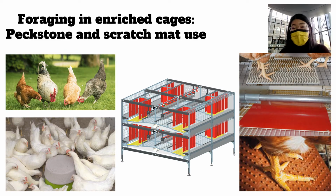In natural environments, laying hens will forage up to 50 to 90% of their waking time, and because they're highly motivated to perform this behavior regardless of their environment, foraging is considered to be a behavioral need. Thus, in commercial settings, it is important to provide substrates in their pens or cages that allow them to peck and scratch to perform this natural behavior.